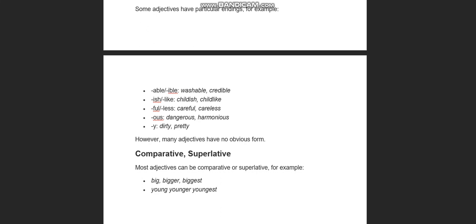Priya is younger than Riya. I repeat, students. Priya is younger than Riya. Look, what I said first. Priya is younger.